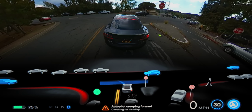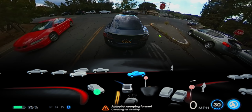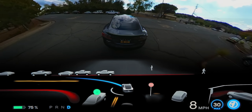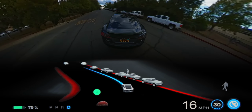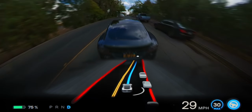It also continues before the path of the other vehicles completely clears. Like right now, it's already starting to move forward before that truck makes the left turn. Just really, really well done here. 10 out of 10 unprotected left.